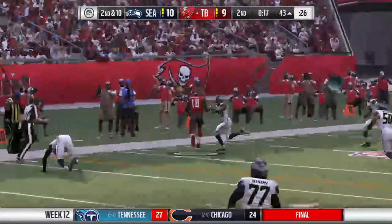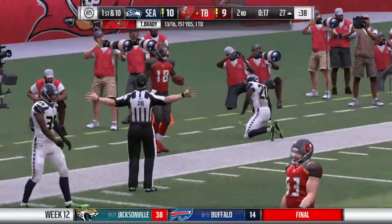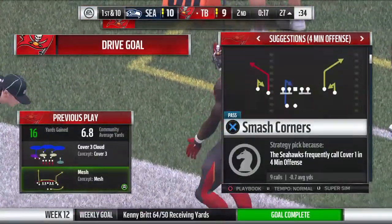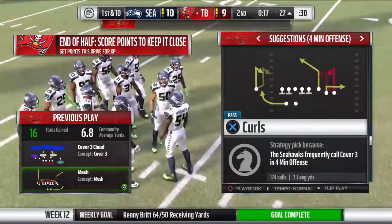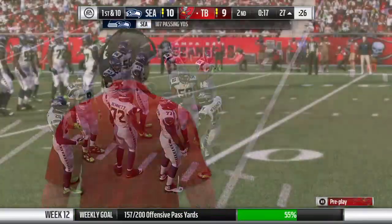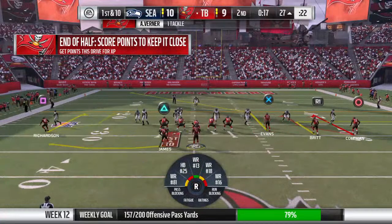Caught here left side by Brett. It's a pickup of 16 there, and it'll lead to a new set of downs. It's a nice completion, a little bit of run after catch as well to create the yardage that they got. But it is so tough to cover that route, the drag route, because they run it at varying speeds, because the key is to create hesitancy on the defender's part. Always so empathetic for those DBs, aren't you?